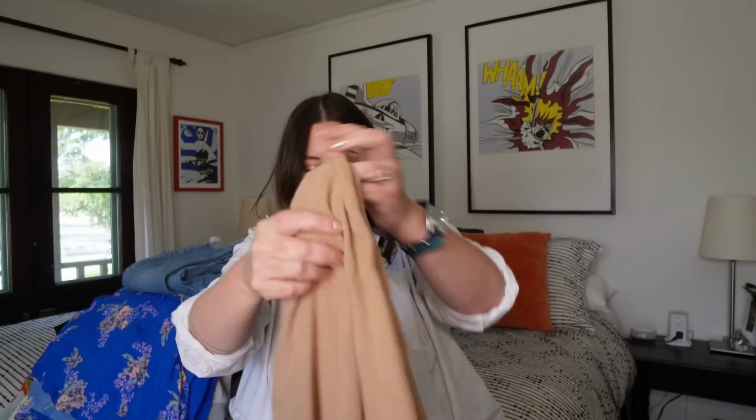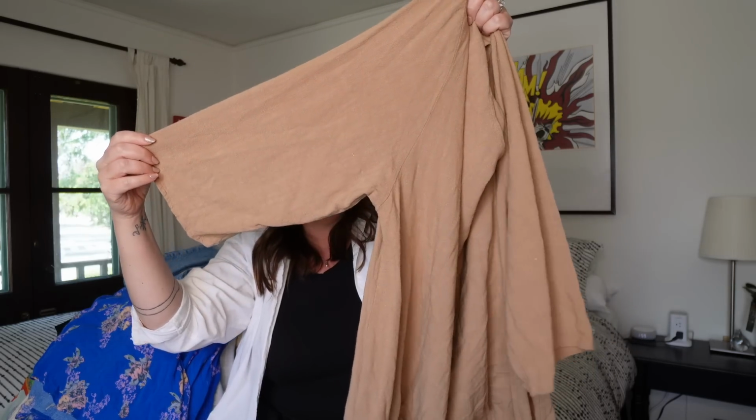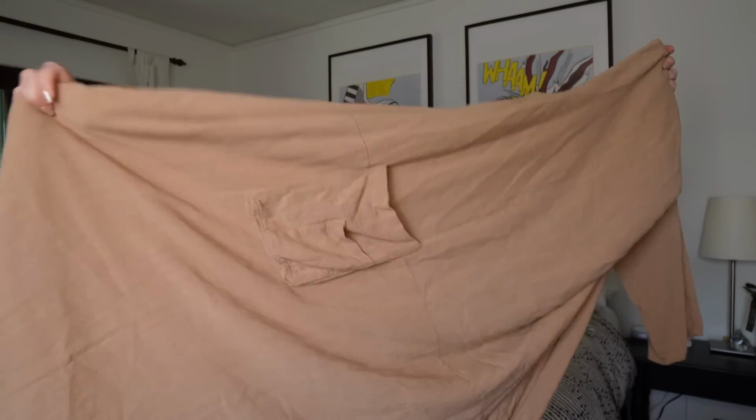Next up, this is a little Logan Look piece from the brand Any Size. This is a very classic Logan Look silhouette: long wide sleeves, and it's got this architectural skirt that skims down the body and gets a little wide at the legs and then comes back in. It's one of those signature silhouettes that you see in a Logan Look style.